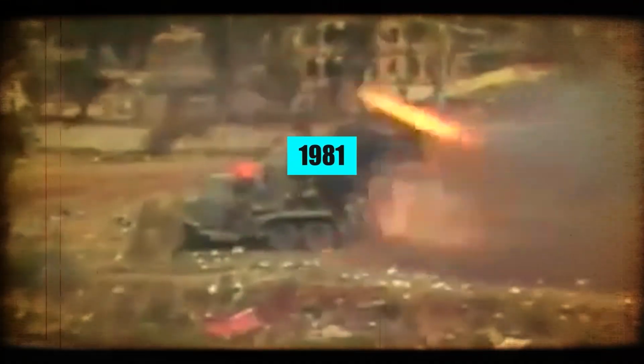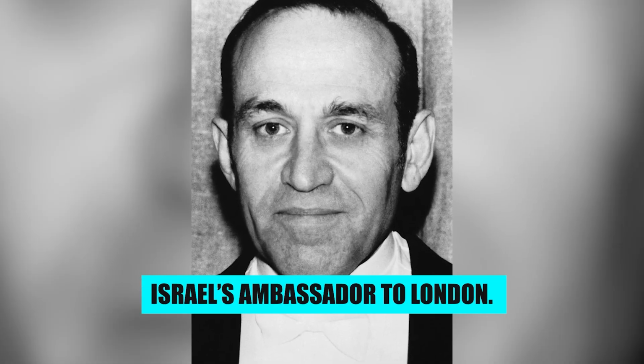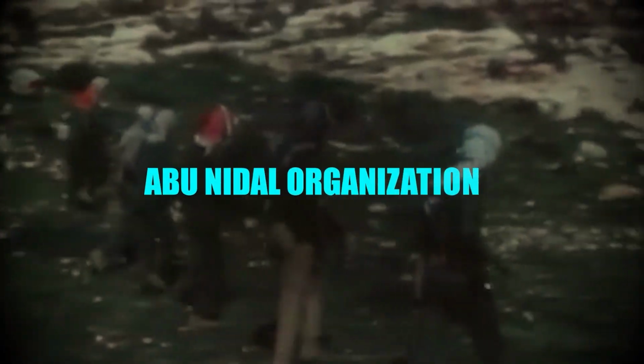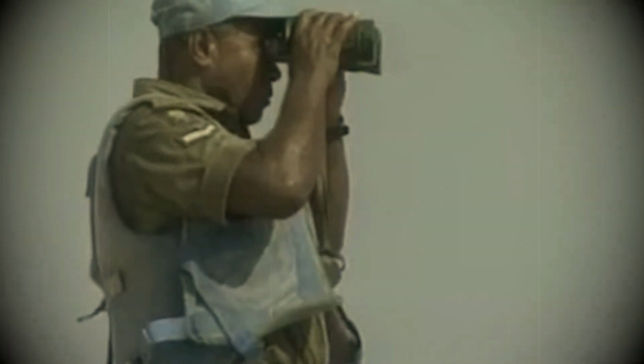The Lebanon conflict between the country's pro-government and pro-Syrian factions lasted for many years, until a 1981 US-brokered ceasefire between the Palestine Liberation Organization and Israel. However, the ceasefire was broken in June 1982 when an assassination attempt was made on Israel's ambassador to London. Although the Abu Nidal organization was responsible for this attack, Israel blamed the PLO and attacked Lebanon, resulting in a series of events that led to the formation of an international peacekeeping force to intervene.